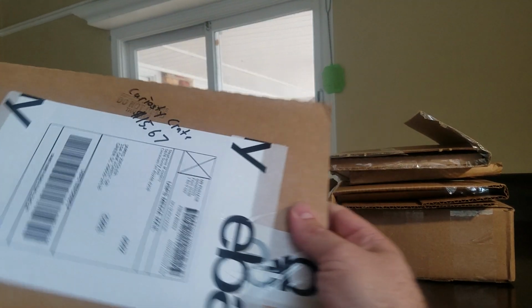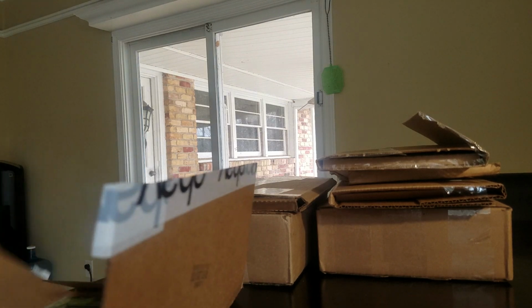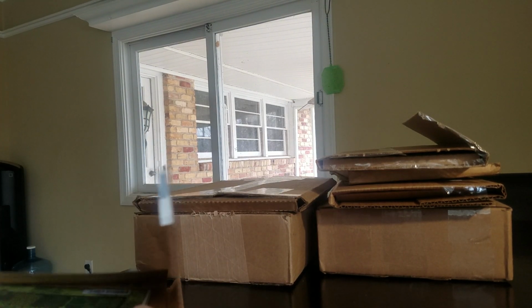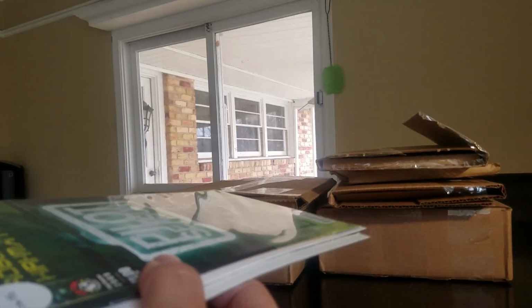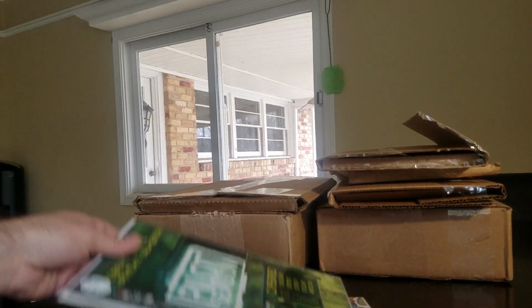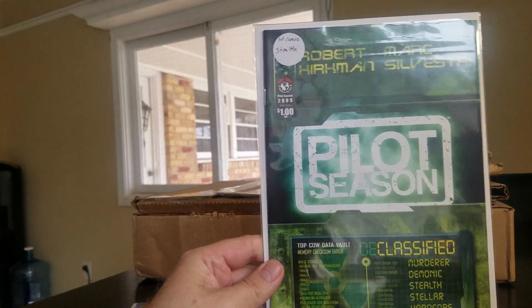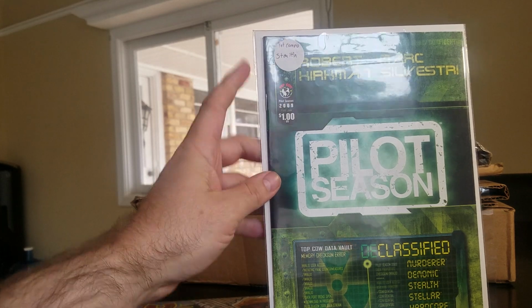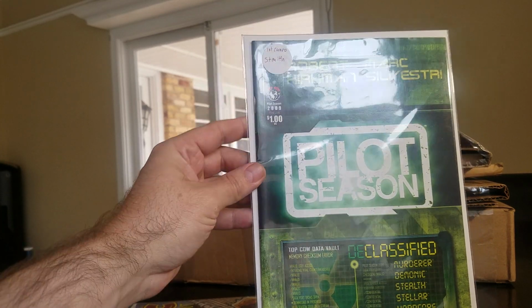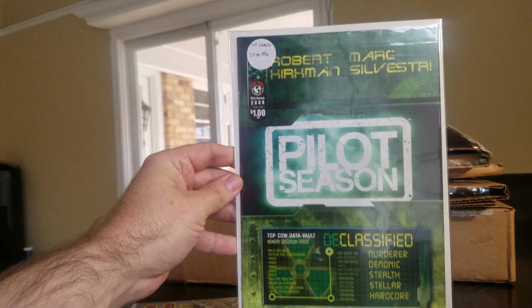Next up, Curiosity Crate, $15.67. 2 issues from Curiosity Crate. First one up is Pilot Season. This is 2009. This has the first appearance or the first cameo or the first preview, however you want to say it, of Stealth.